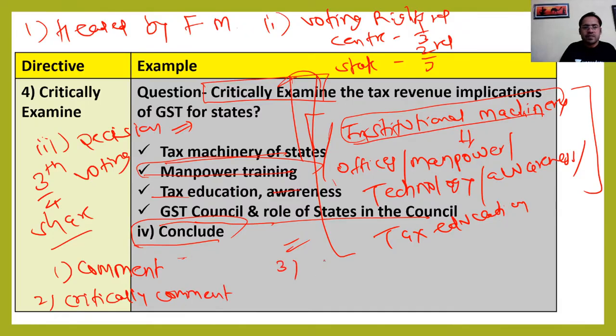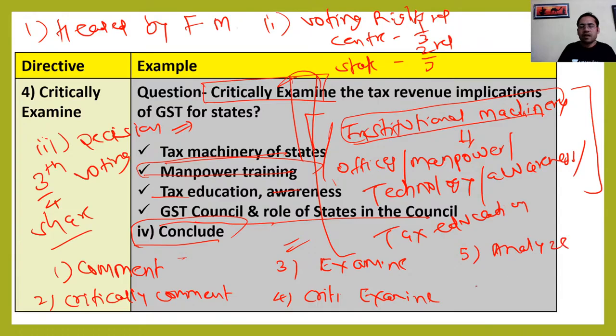Third was examine. Fourth was critically examine. Fifth we will be analyze and critically analyze.